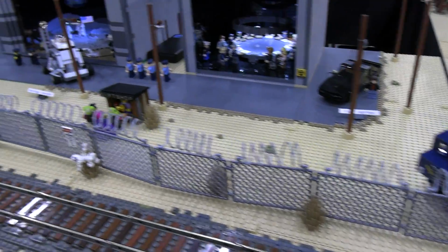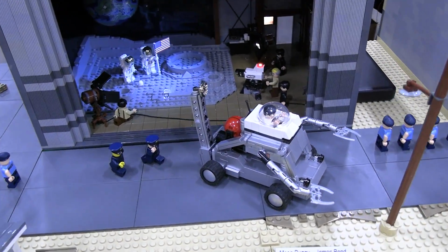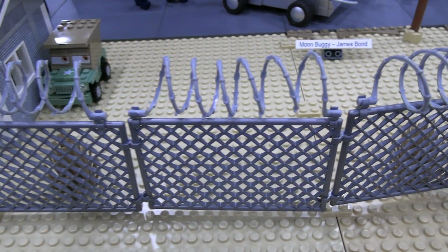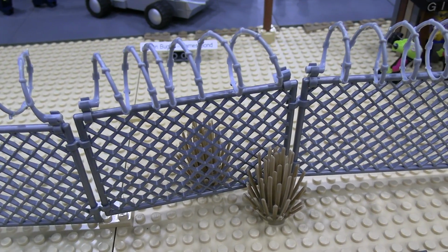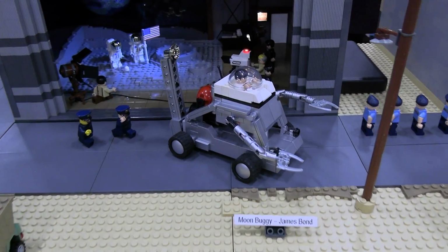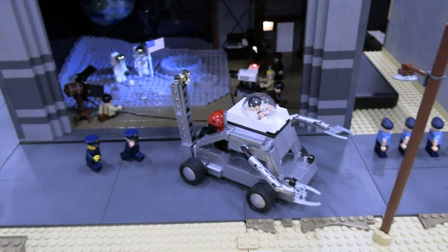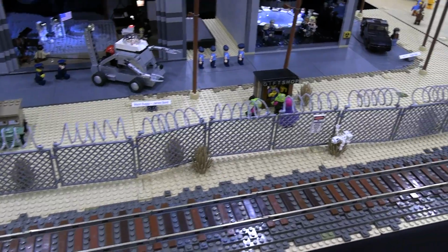If I can put in a shameless plug for Joe at Citizen Bricks, he makes absolutely wonderful custom fencing that's compatible with Lego. I do use a lot of it. I also use some cheaper Chinese knockoff stuff sometimes. Depends on what the application is and the space that it needs to fit. But it does add an awful lot. The kids absolutely love it. It really communicates that this is not an area that you should be dealing with.